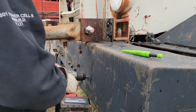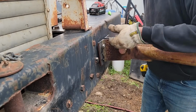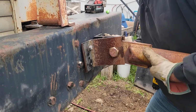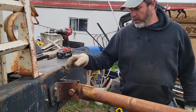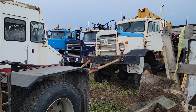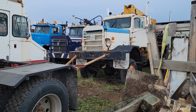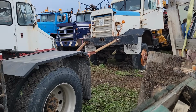Actually, I might be able to get that with a great rule of thumb anytime you're doing stuff like this: always put all your bolts in before you tighten any of them, or else you're just going to be fighting yourself. Just gonna give her a little bit of a tug here. Seems pretty locked up right now.